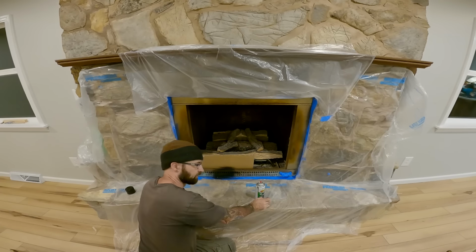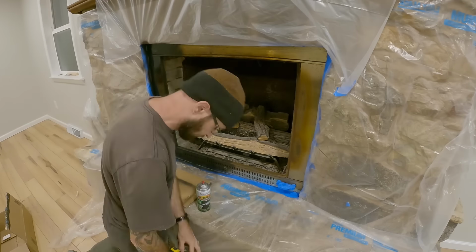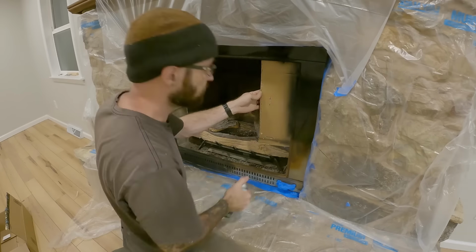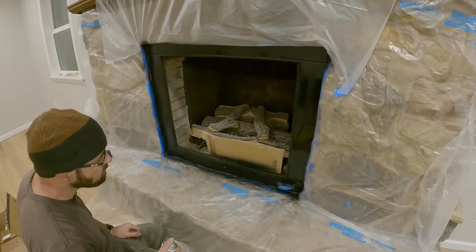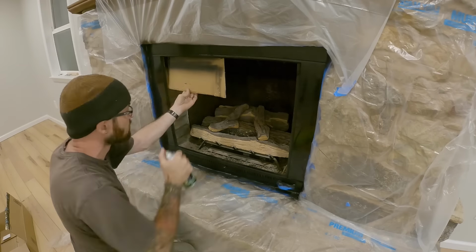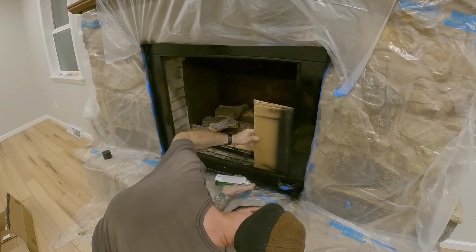I'm going to be doing this very slowly. Gotta make sure that everything is taped on really well all the way around as I go. And then I'm gonna leave for the night so it all can flash off at night when nobody's here, so I don't get high as a kite.